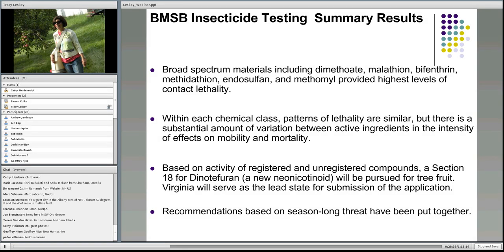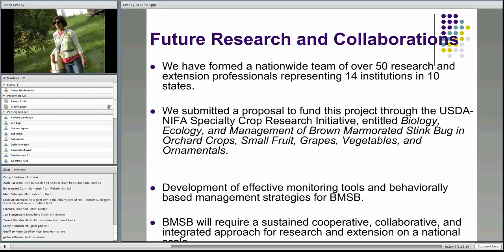Now, I know in other areas it'll probably still be more of a late-season threat, and in other areas, obviously, it isn't well established. So in terms of where we are right now, we have formed a nationwide team of 50 research and extension personnel throughout the U.S. representing 14 institutions in 10 states. We've put in a very large Specialty Crop Research Initiative proposal entitled Biology, Ecology, and Management of Brown Marmorated Stink Bug in Orchard Crops, Small Fruit, Grapes, Vegetables, and Ornamentals.